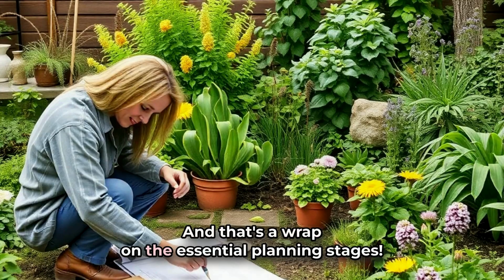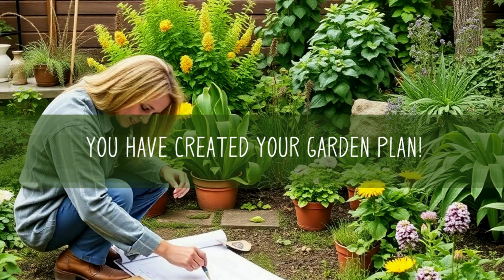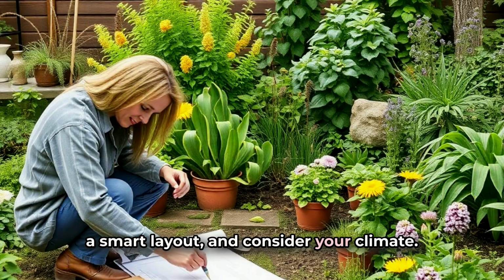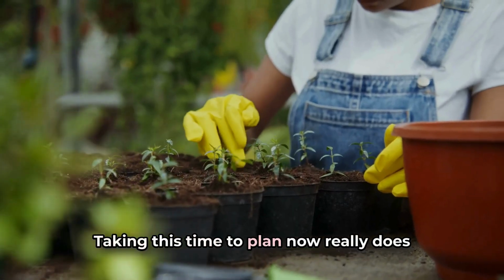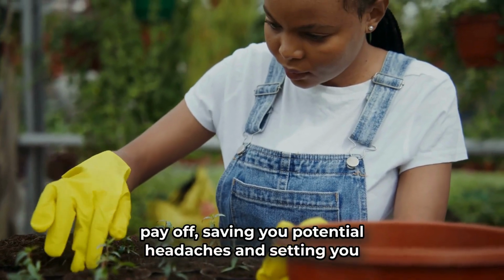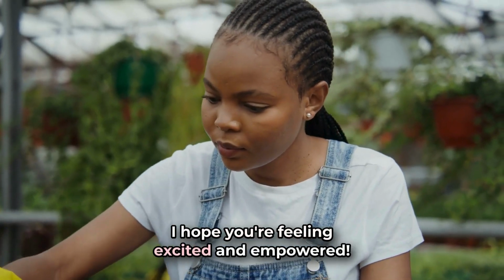And that's a wrap on the essential planning stages. You've learned how to choose the best location, decide on a manageable size and type, sketch a smart layout, and consider your climate. Taking this time to plan now really does pay off, saving you potential headaches and setting you up for a fantastic first growing season. I hope you're feeling excited and empowered.